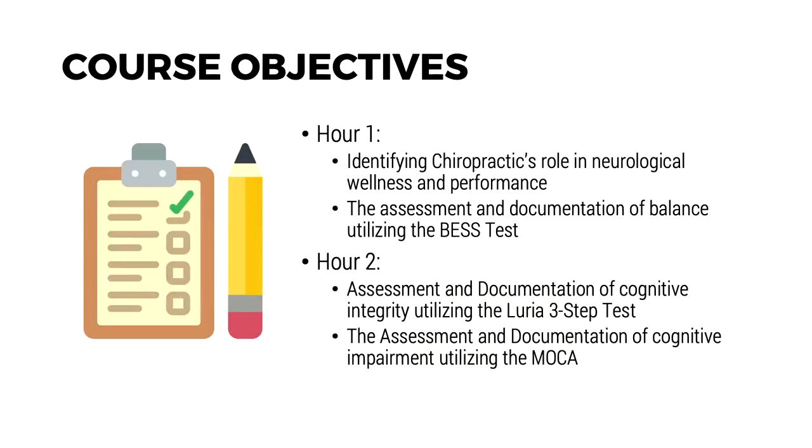In the second hour, we're going to look at a couple of cognitive assessments. What's not up there is oculomotor function; we're going to look at that too. We're going to look at cognitive function using something called the Luria 3-step test. And then we're also going to look at the MoCA, the Montreal Cognitive Assessment tool. These things are going to allow you to assess your patients on a level, hopefully, that you haven't before.